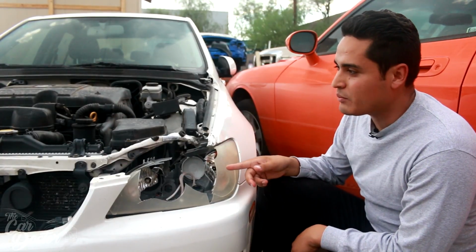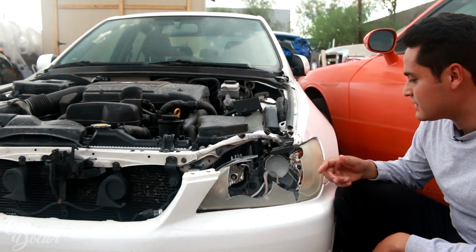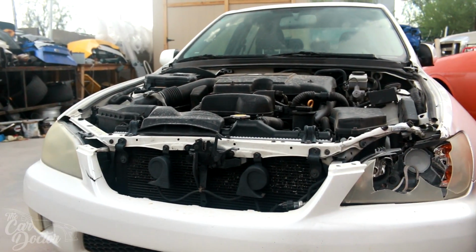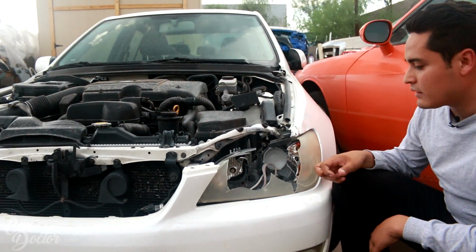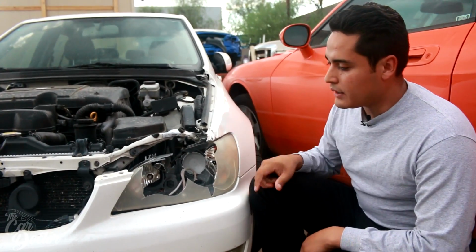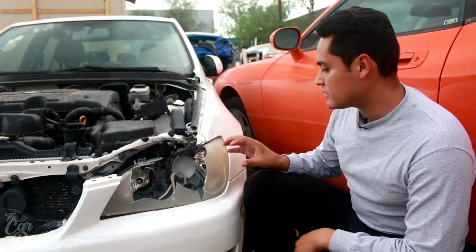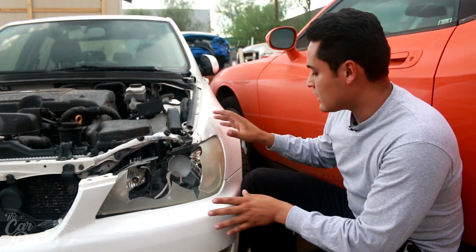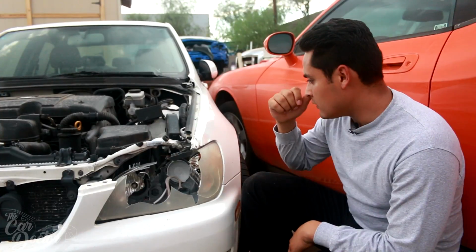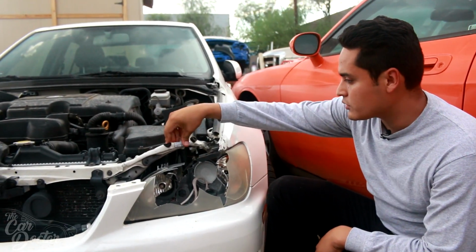I could just order one, but if you look at the one on the other side, they're both just as hazy and they just don't look good. They're the factory headlights, and I think I'll probably end up buying the same ones that I had on my Lexus, which is the OEM style, but with black housing. So the black housing will do a very nice contrast with the white, and I think that'll make it look really good.